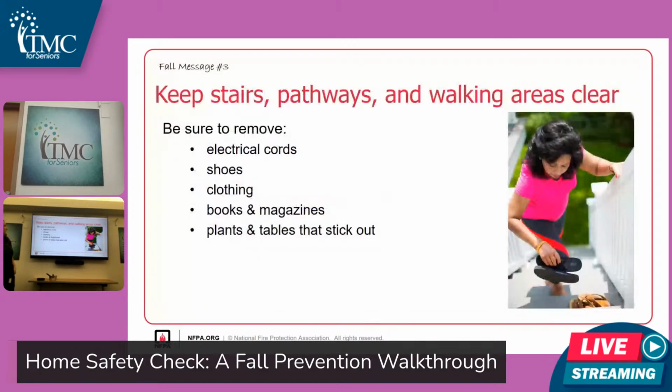Okay, keep stairs, pathways, and walkways clear. That's easier said than done, right? When we get older, we collect more things, and our piles get bigger, right? And we have a tendency to limit our walkways and our space in our homes. So we want to make sure that we keep pathways clear. Get rid of old books, magazines that are by your favorite chair.